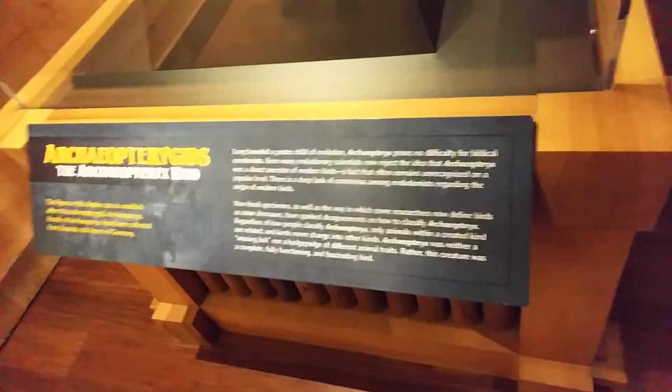This is really cool, guys. I'm gonna try to get a picture of this right here. Don't know how well that worked. Sorry. I think people are looking on their phones more than at the exhibit around them.